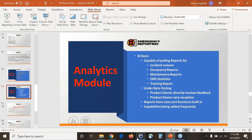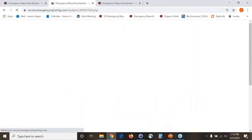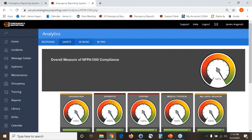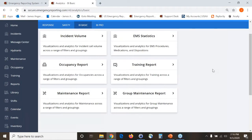Analytics will let you come in. There are different areas that you can pull reports from in analytics, okay? My test account has a full analytics package in it, so you're going to see some things you may not see in your account, but if you have this BI Basic tab right here, you can pull from incident volumes. If you want your 90th percentile reports, you can pull them from the incident volumes. EMS statistics, occupancy, you can take a look at your inspections, filter it down by inspector, see how many inspections are done.